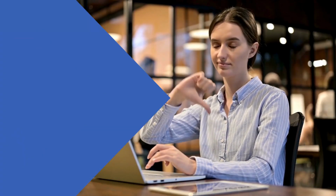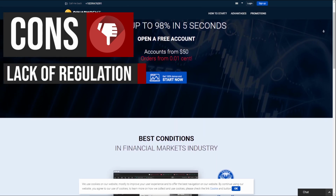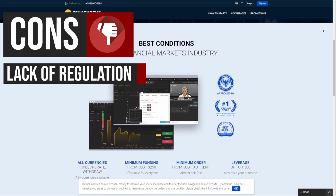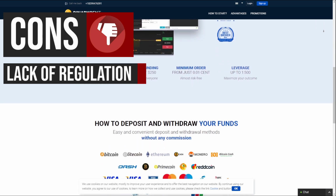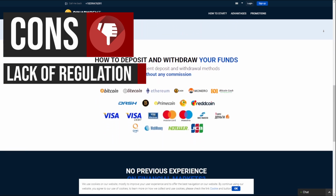Now, let's talk about some of its potential drawbacks. BinaryCent is not licensed or regulated by any financial authorities, which may raise concerns about the safety and reliability of the platform for some traders. Unregulated brokers are not subject to the same oversight and consumer protection measures as regulated ones.